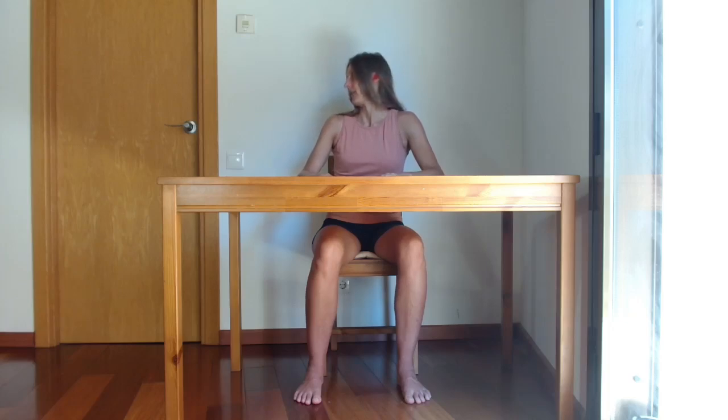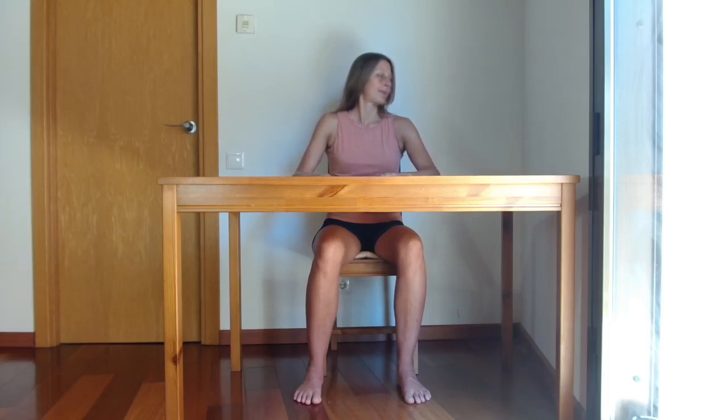And yes, we're already at rotations and movements of the spine. You could obviously also turn your head from side to side. Not necessarily to the maximum, but to where it feels a comfortable range of movement for you.